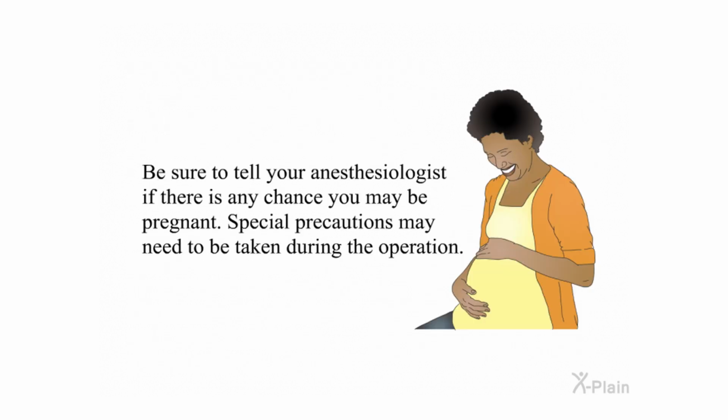Be sure to tell your anesthesiologist if there is any chance you may be pregnant. Special precautions may need to be taken during the operation.